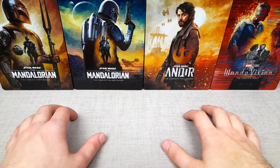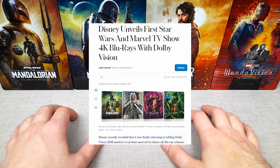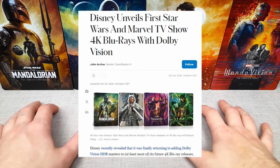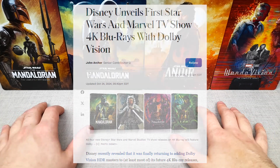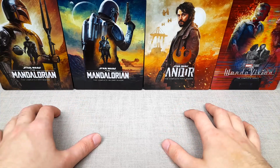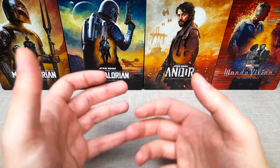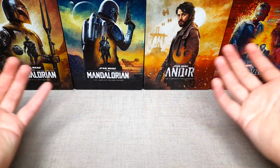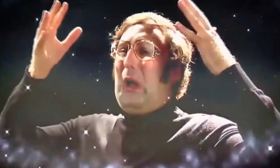And one for the audio-video nerds, Disney is returning to Dolby Vision as their preferred HDR format with these steelbooks. Previous sets were released with HDR10 formatting. What does this mean? Short answer, Dolby Vision offers a better viewing experience for the high dynamic range, because the image has more data, therefore it looks better, with a more realistic image and improved colors compared to HDR10.